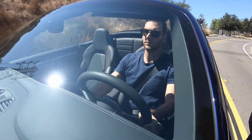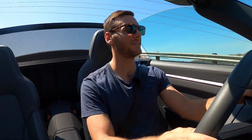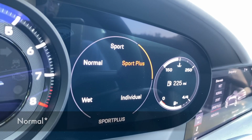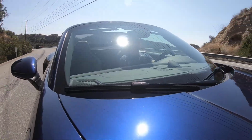Also, as part of that Sport Chrono package, you do get a rev match function that I haven't really had to rely on, thankfully, because I'm practicing my heel-toe rev match downshifts. But it will cut in and help you out if you don't want to do it yourself. And if you want to cool things off, I had it in Sport. You can go into Sport Plus to really dial it up. But I'm going to take it back down to neutral. You also have an individual mode if you want to set up your presets for powertrain response and shift timing. Not applicable here, we don't have the dual clutch automatic, but your throttle response and your suspension damping, all those presets you can pull right up in your individual mode.